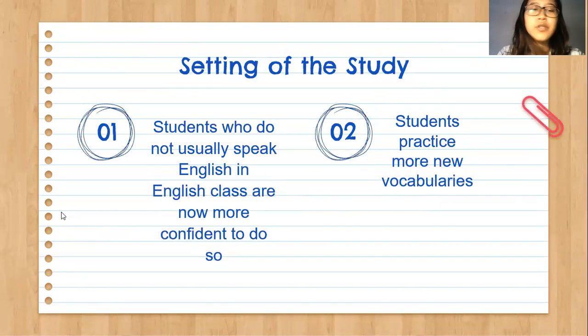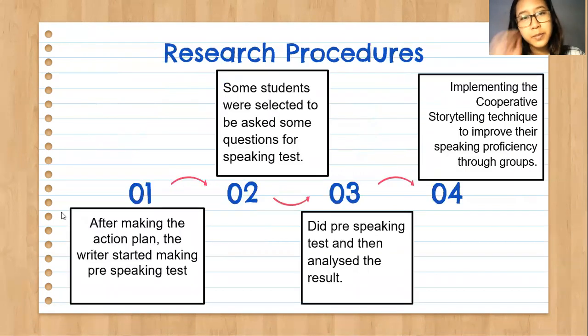Setting of the study: first, students who don't usually speak English in English class are now more confident to do so. And then students practice new vocabularies. This is the research procedure. After making the action plan, the writer started making pre-speaking tests, which the writer will explain in the next slides.